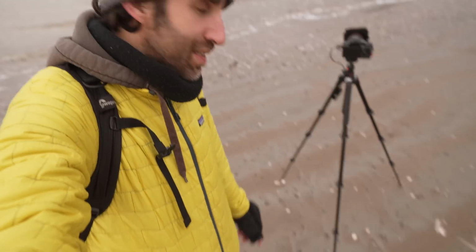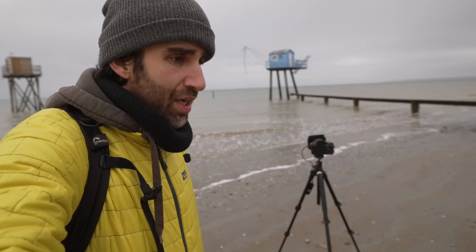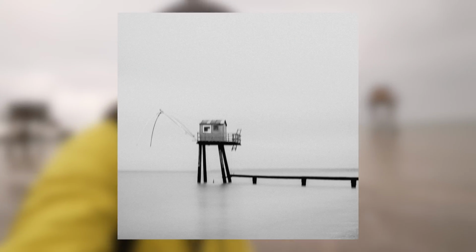One obvious challenge here is, of course, the tripod sinking in the sand. I'm using shells that I found around here to keep it from sinking. I don't know if that's gonna work. The previous shot was totally blurry because I was not using any shells. Hopefully this one works better.